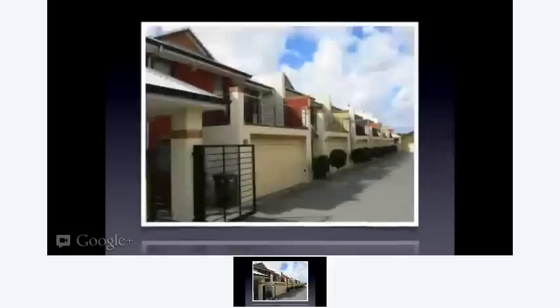Here's an example of where perhaps someone hasn't made a very good design decision on a project. I live in Leaderville on Loftus Street. This is directly opposite my house. They've got these large kind of 1,000 square meter lots of land that have been subdivided, and people have built these series of townhouses on these large portions of land.